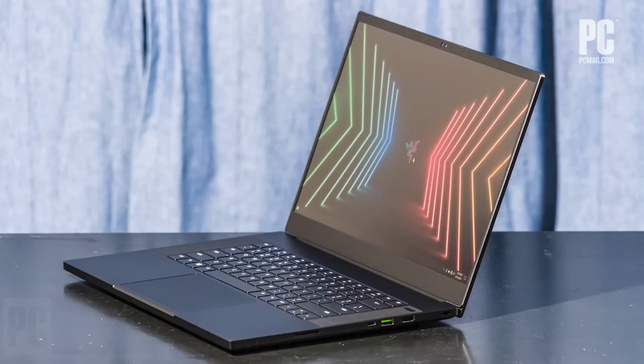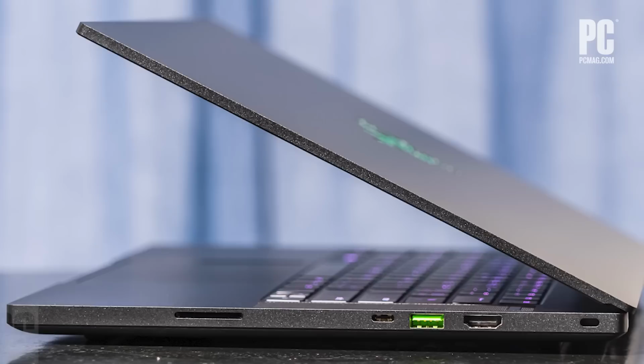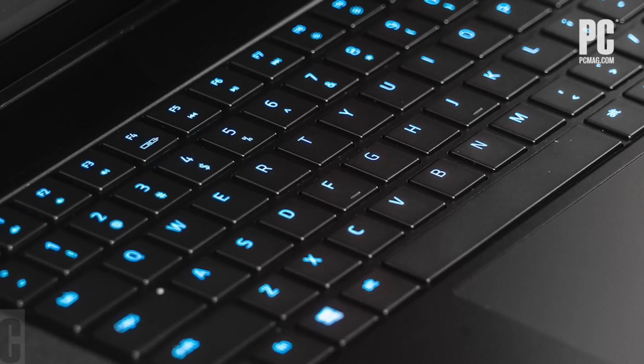The Blade 15 we tested was priced at $2,899, loaded with an 8-core, 10th generation Intel Core i7 processor, top-of-the-line NVIDIA RTX 3080 graphics, 32GB of RAM, and a 1TB SSD. It also has plenty of ports, a sleek metal chassis with customizable color lighting for every keyboard key, and the best touchpad of any Windows laptop.